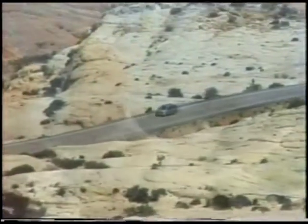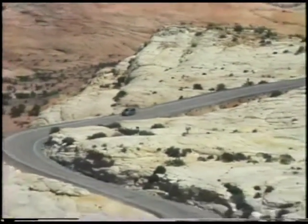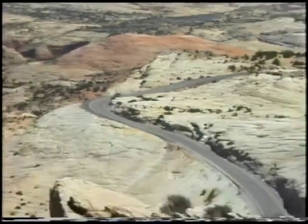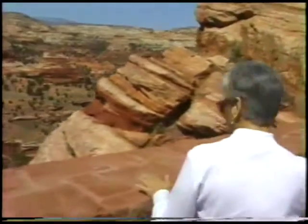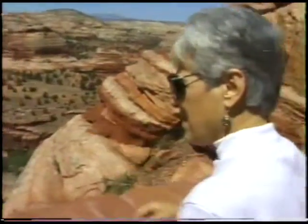We continued north on Route 12 and stopped several times as we made the pass to stop and look out over the gorgeous views. Big hole right in here. Look at this, right in there, carved out.